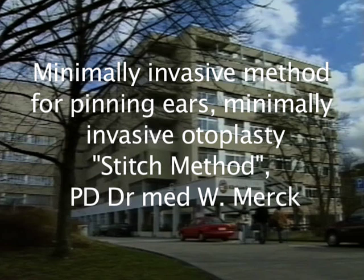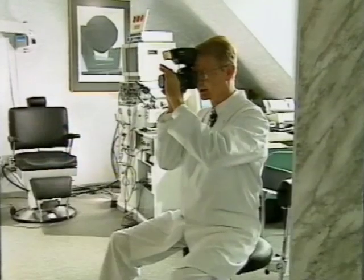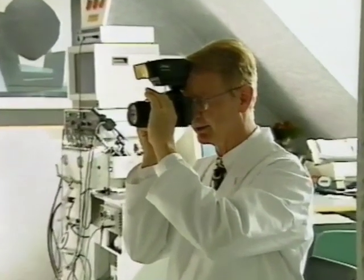Here at the Konstanz Clinic, a new method for correcting protruding ears has been developed, the so-called stitch method. It was devised by Dr. Waldemar Merck and, as an ear, nose and throat specialist, he's successfully operated with this method for years. Every case has been carefully recorded. The most impressive result is that no one, not even an expert, will be able to see afterwards that the ear once protruded and was operated on.